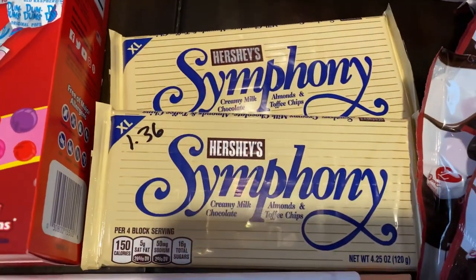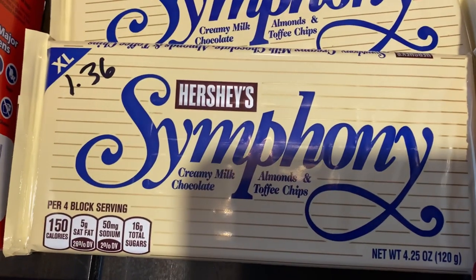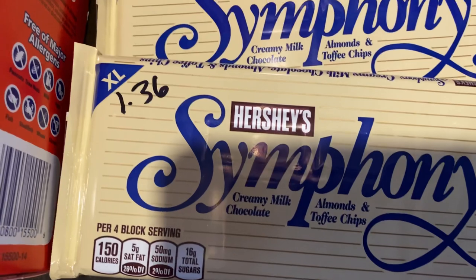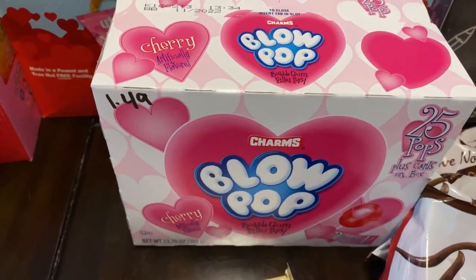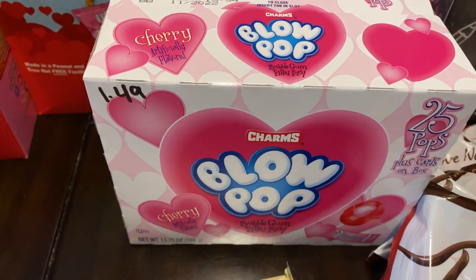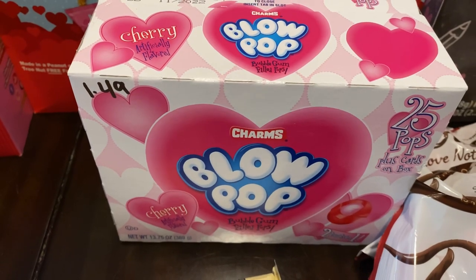I picked up these Hershey's Symphony Bars. These are the first time I picked up this chocolate. So it's creamy milk chocolate with almonds and toffee chips. And I picked up two for $1.36. Also, I picked up another box of lollipops. So this is the Charms Blow Pops. 25 come in the pack and they were $1.49.